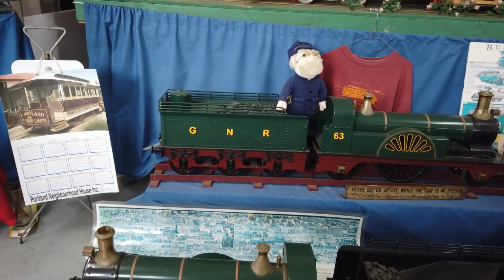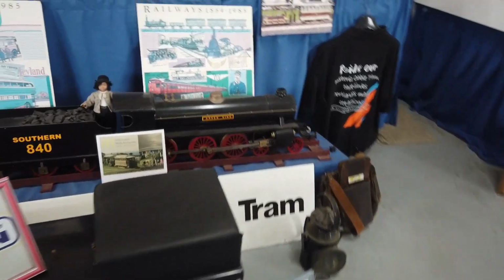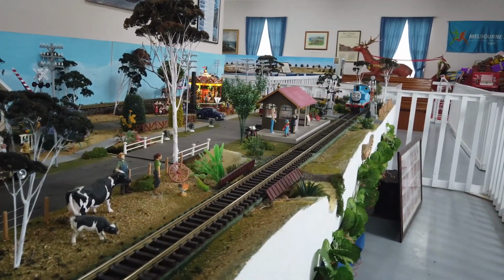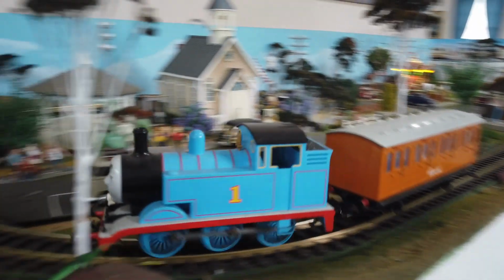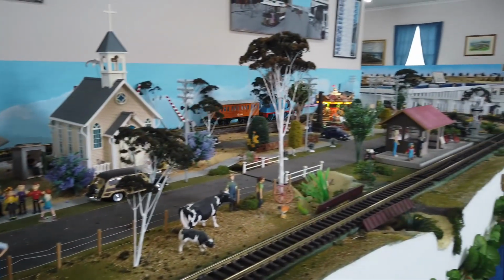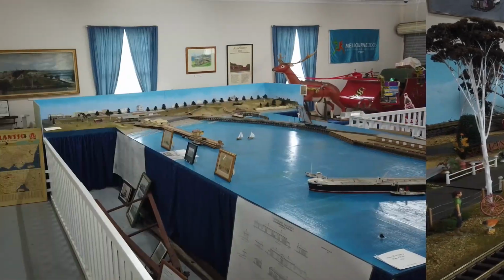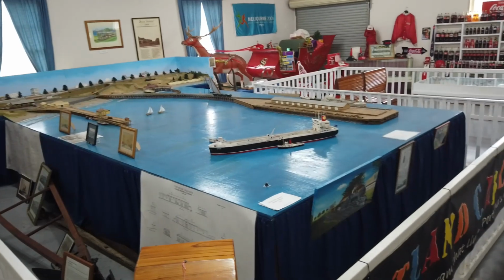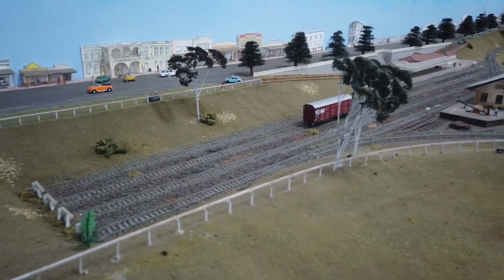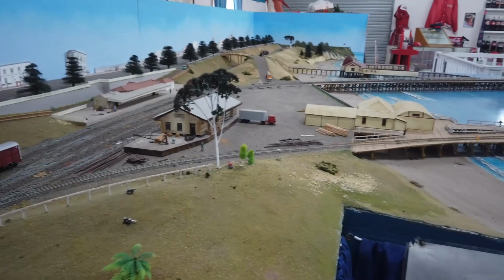So here's some other model trains. I don't know if I've got that in the picture, but we'll just show you. Very cool. Now this will definitely keep the kids occupied, especially the little ones, I'd imagine for hours on end. And here's a final overview of the Portland Bay area, or the port. Very good. There's a lot of detail in this model. Very, very good.